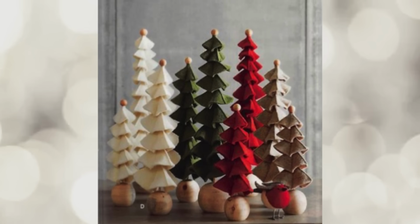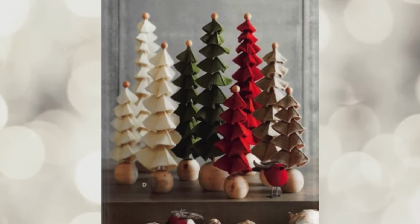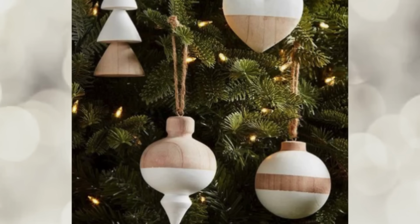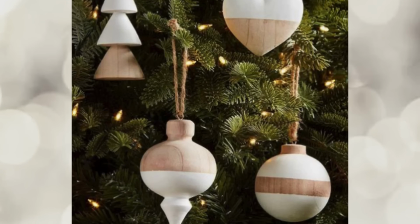So for the living room, of course, we're talking everything Christmas trees. So you can incorporate different types of ornaments to your tree, match it with the tones of everything that you have in your living room area. So you can definitely feel free to do as much or as little as you would like to.